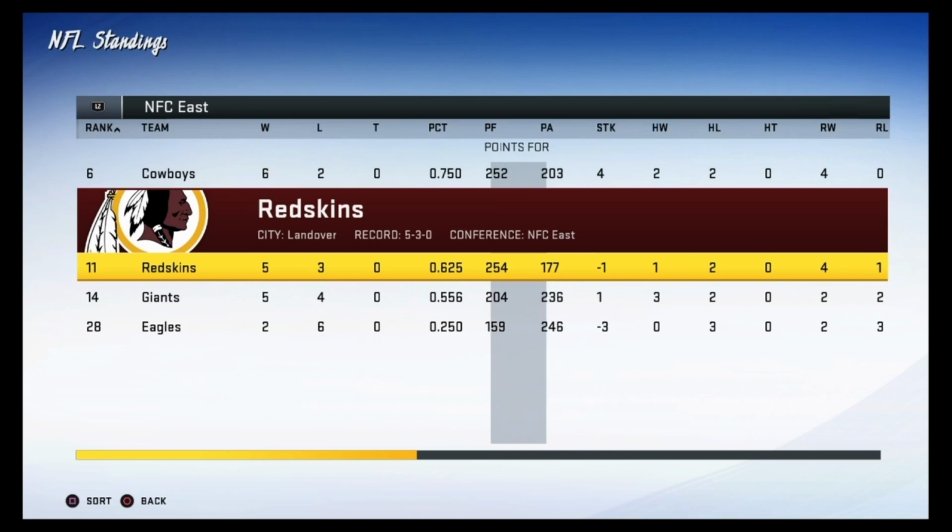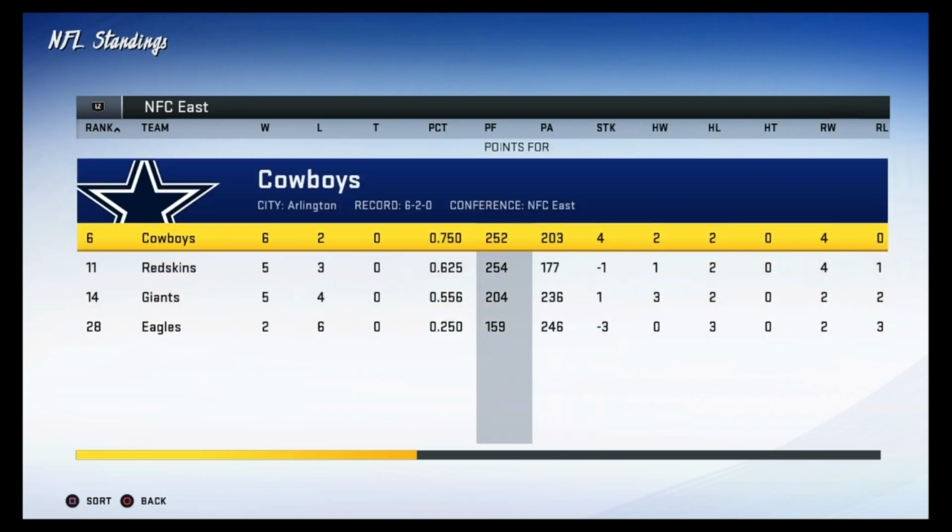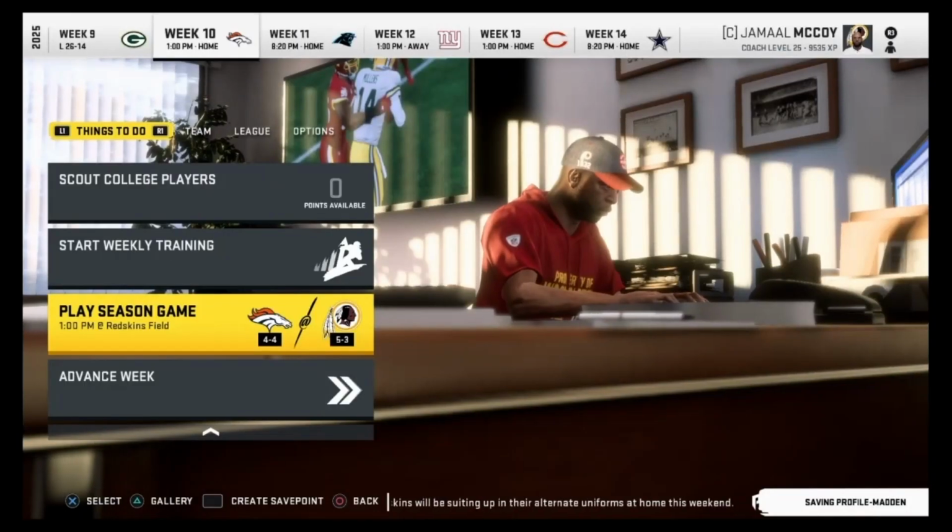Now the Cowboys are in the lead at 6-2. They've won 4 straight games. We're right there at 5-3. Giants are there at 5-4. The Eagles are the bottom feeders at 2-6 right now.